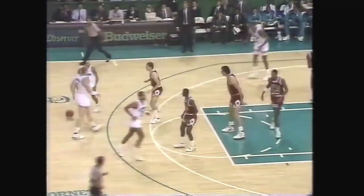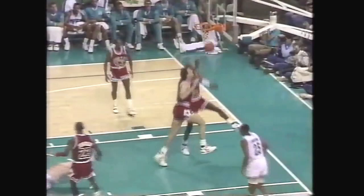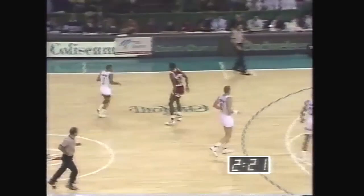28-22. 10:45 remaining in the first half. Kempton goes to the hole. Got a layup. Two fouls on Jordan. That could be an item. You see the time remaining in the first half.